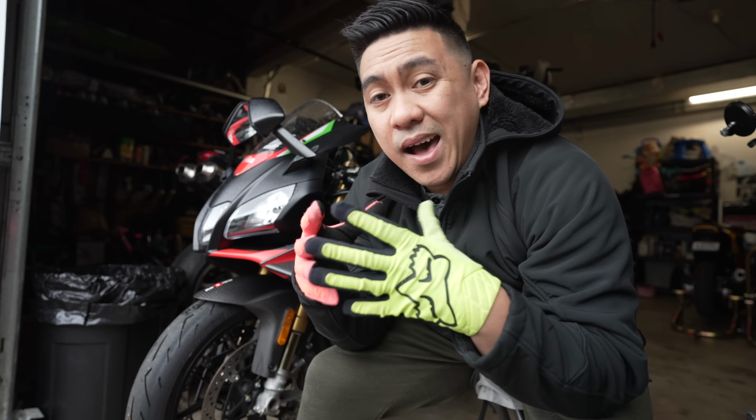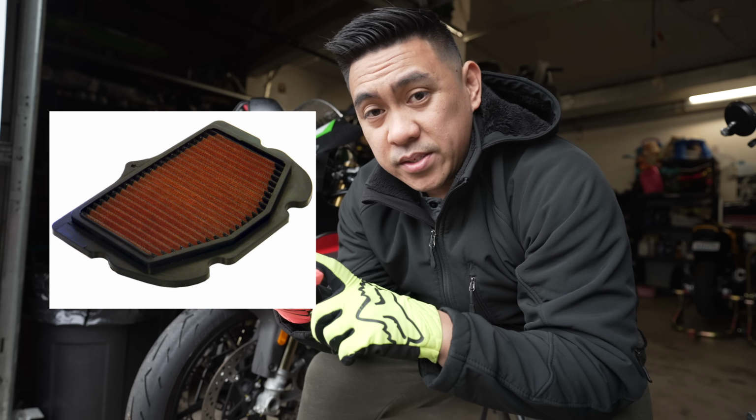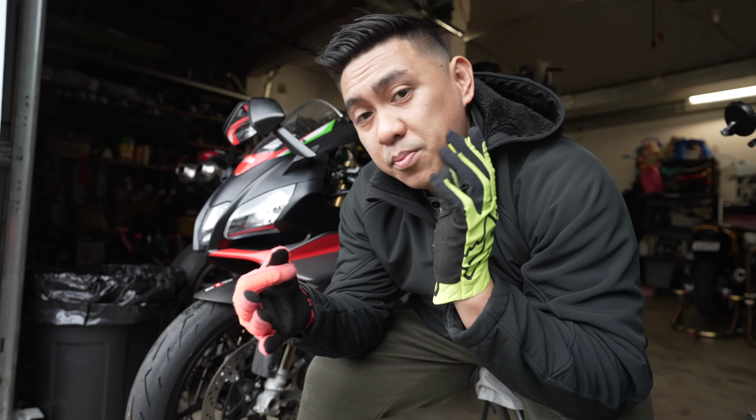Next up, I want to talk about high flow race filters. There's a lot of advantages to a high flow race filter. The first one is obvious. It's high flow, so it's less restricted. Your motorcycle can breathe better, and it'll probably make more power.